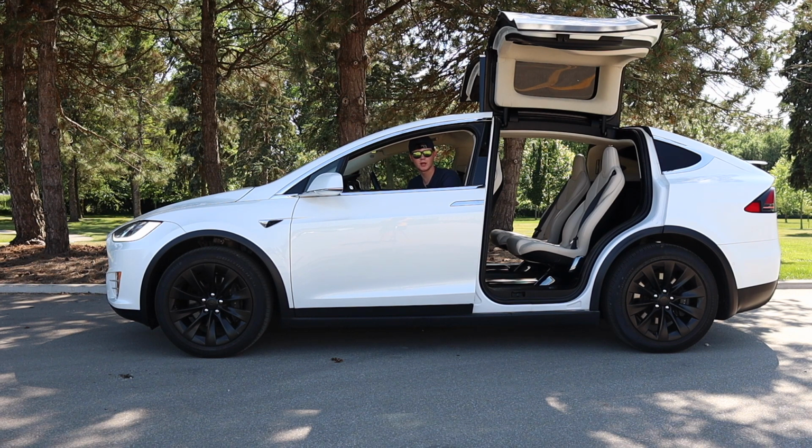But in the meantime, let's check out this 2019 Tesla Model X Long Range.